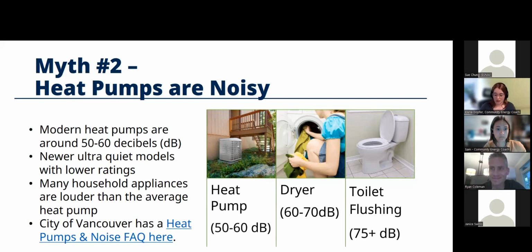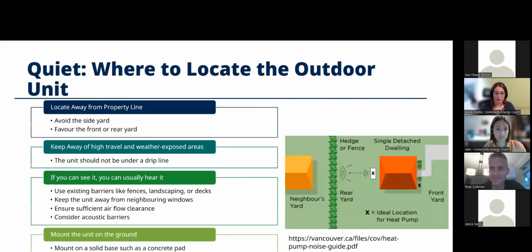And actually, oh, I skipped that. The City of Vancouver has a heat pump and noise FAQ guide. That is a really great document that you will have access to, and it comes with a ton of tips and tricks on what contractors can do to really reduce noise level for heat pumps.